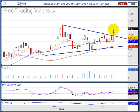Then all of a sudden, pow, boom, we get a nice pop. We busted over the $10 whole dollar amount, and we did so on volume. Grabbed my attention. I like the positive tick here on the MACD, and we're heading up. So I want to see some continuation here.